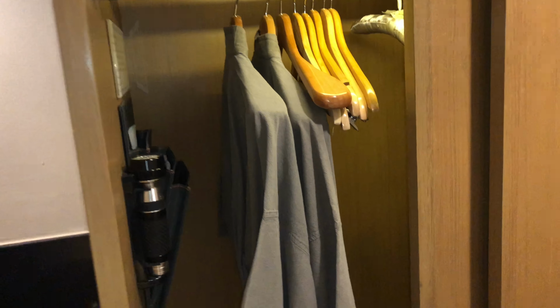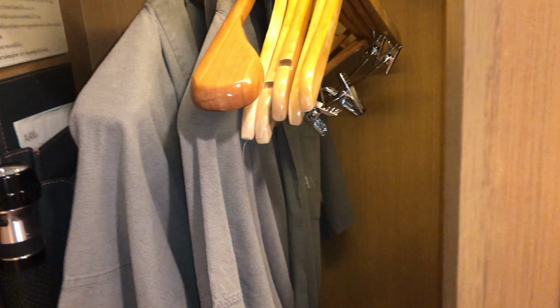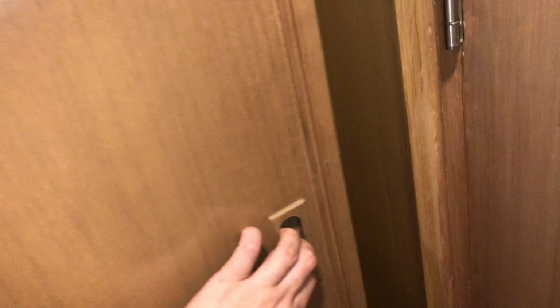And you've got hangers, bathrobes. Can use it for swimming. There should be a safe. Oops, no safe yet. Where are you? More drawers.